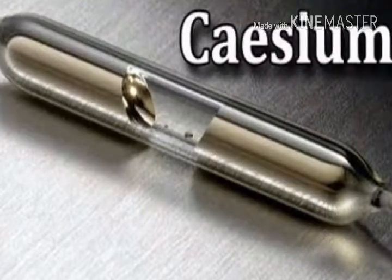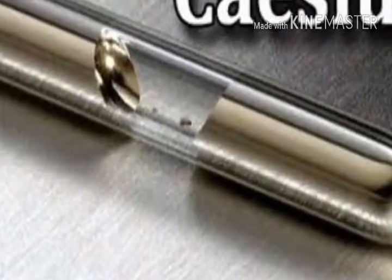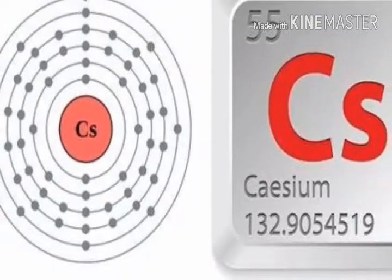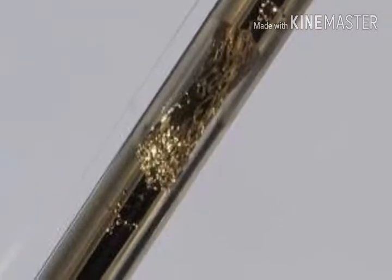Moving on, at number 3. At number 3, guys, we are having cesium or caesium. It has 2 spellings, well, we're not gonna be concentrating on it. Having only 1 electron in its outermost shell, it is known to be the most reactive metal till now because it's located at the very bottom of the periodic table of chemical elements. Only francium is below it, but it's a radioactive element, so it's not considered the most reactive.